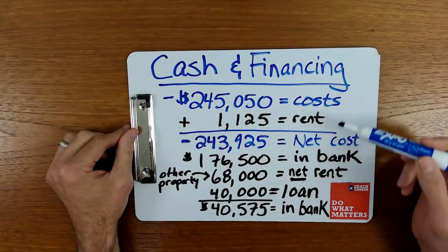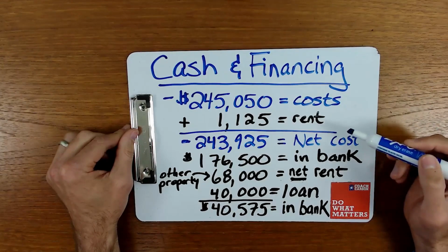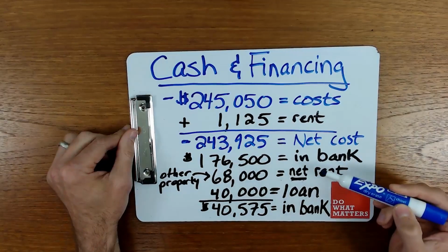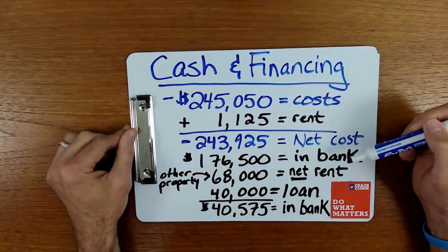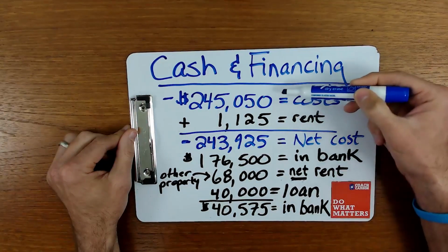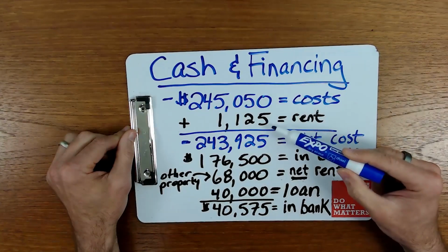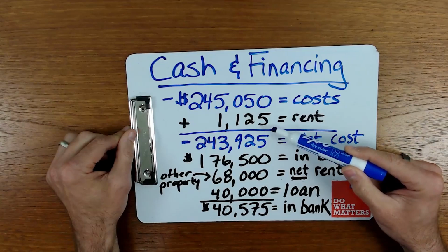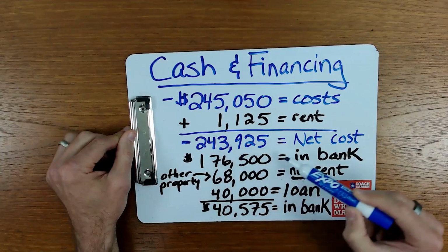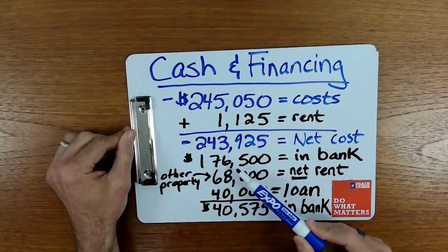That's because our plan was to pay for this entire property purchase and the remodel with that cash in the bank. And so if you look down below here, we had $176,500 in the bank before we bought the property back at the end of 2019. As you know from the last detail that I went over, the total cost here was $245,050. The property was rented when we bought it, so we got $1,125 in rent. So the net cost on this property was $243,925. But we only have $176,500.